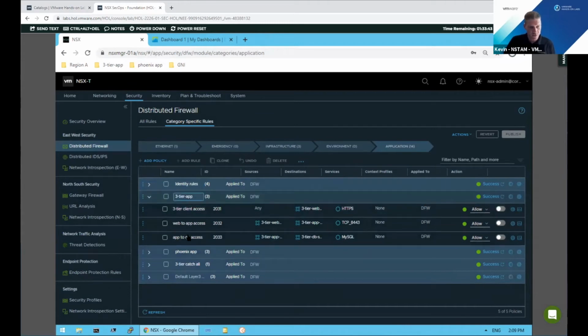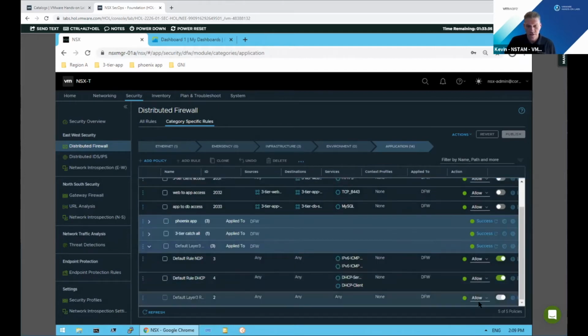So the 3-tier app is the one we're going to focus on today. Real quick, I want to show you that our final rule right now is an allow rule. And even though I do not have my rules enabled for my 3-tier web, because my final rule is allow, anything goes as far as distributed firewall right now.